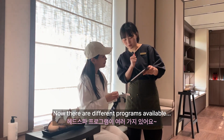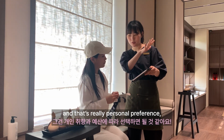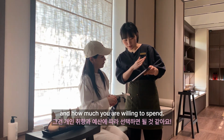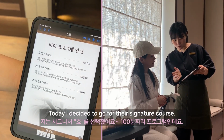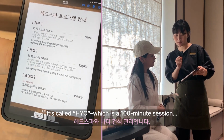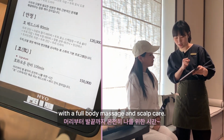Now, there are different programs available, and that's really personal preference depending on how much time you have and how much you're willing to spend. Today, I decided to go for their signature course. It's called Hyo, which is a 100-minute session with a full body massage and scalp care.